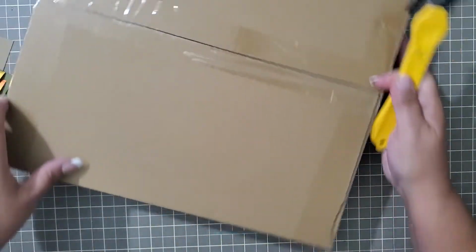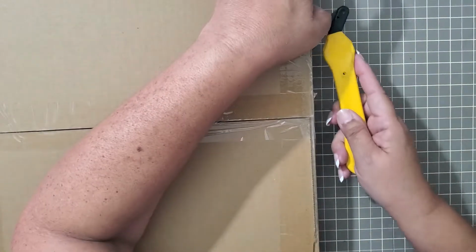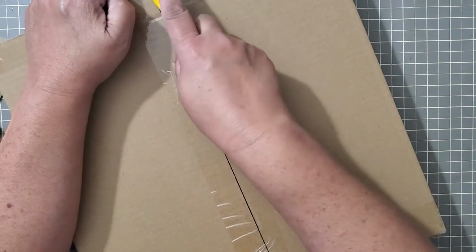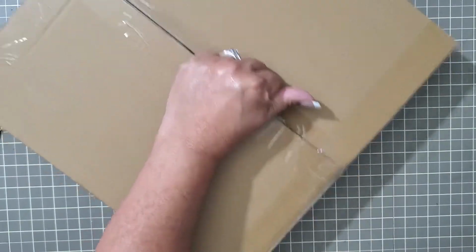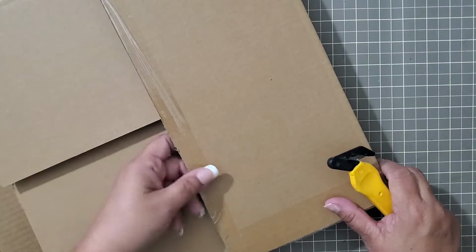Okay, so let's open up this box. This box screams 12 by 12 paper, of course. So what is in here? Because I know I did order paper. I just can't remember. Oh, I think I know what this is. Hopefully it's the winter white. I think that was in my alert that did survive the HSN purge.